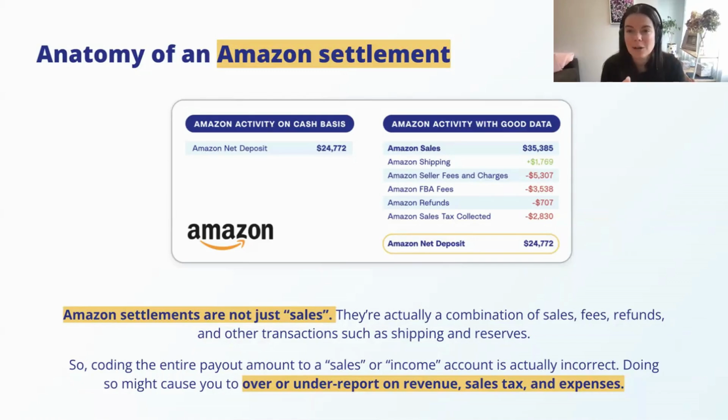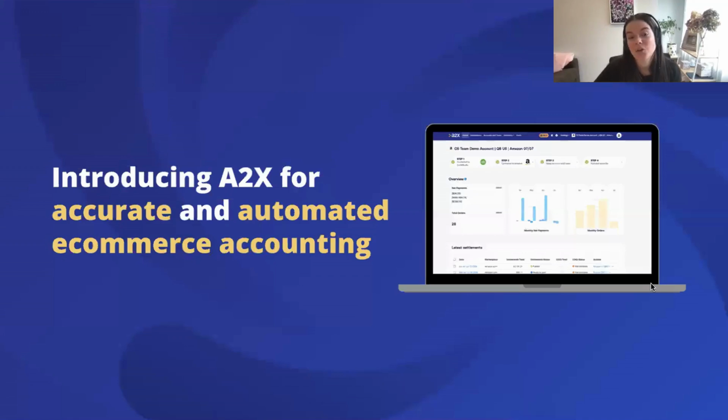So that can make it really complicated as well, because you have to try and figure out what portion of that sales was in which particular month, especially if it's on a month end. So the good news is, obviously, as we've described, Amazon accounting is really complicated, but that's the whole reason why A2X exists. A2X is an e-commerce accounting app designed to solve this difficult problem.